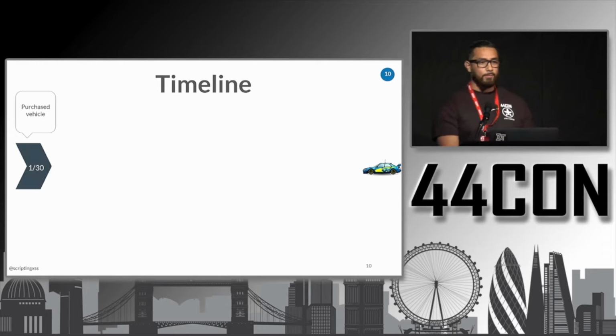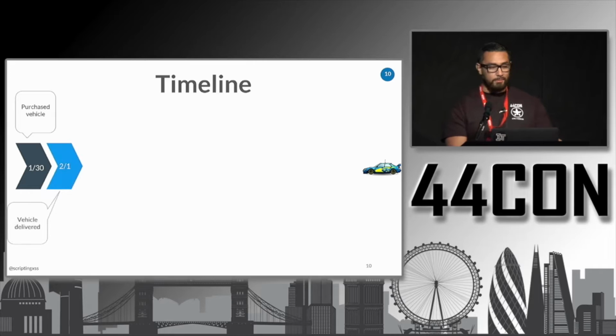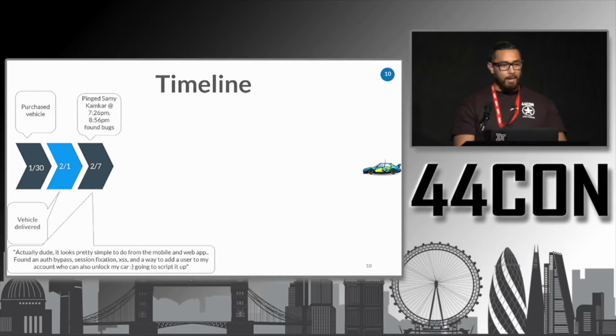But here's the timeline. I purchased a vehicle in late January. It actually got delivered to my house a couple of days later. I pinged my buddy Sammy Camcar. If you guys know Sammy, he's hilarious. He lives kind of close by. And I was like, hey, dude, I got this new connected vehicle. Let's start hacking.